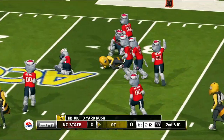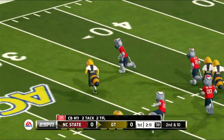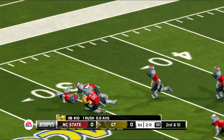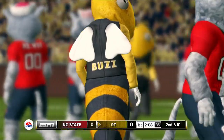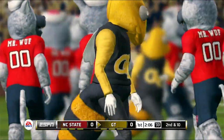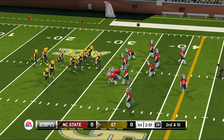And the halfback's got nowhere to go. No gain on the play. That makes it second and 10. From their own 31-yard line. It's second down.